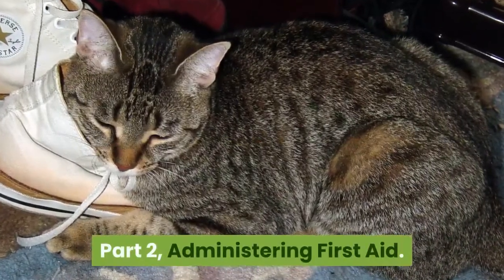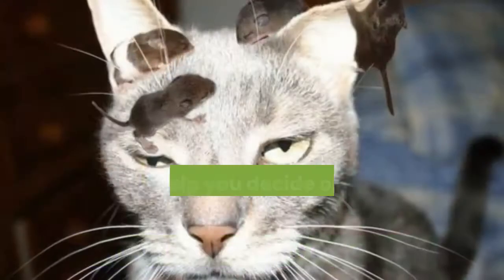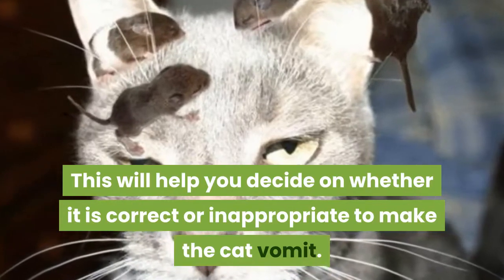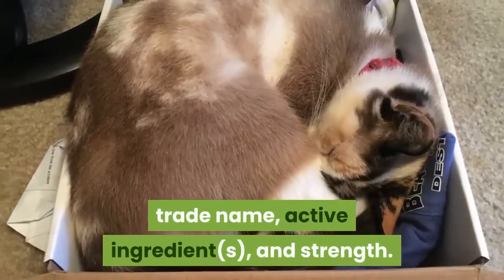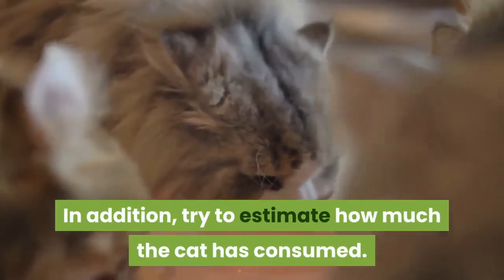Part 2. Administering first aid. Identify the poison if at all possible. This will help you decide on whether it is correct or inappropriate to make the cat vomit. If you have access to the packaging, make a note of the following information: trade name, active ingredients, and strength. In addition, try to estimate how much the cat has consumed.